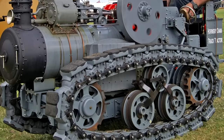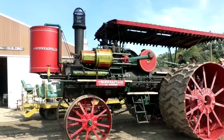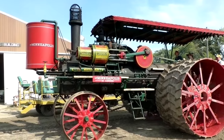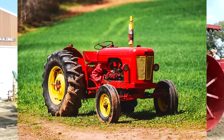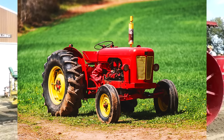Traction engines were developed for farm usage. They were pretty much tractors, farm tractors, before farm tractors were a thing. And to be honest, the modern farm tractor is the reason why traction engines became not really much of a thing by the early 1900s. Once gasoline and diesel-powered tractors became much more affordable, traction engines fell out of favor.